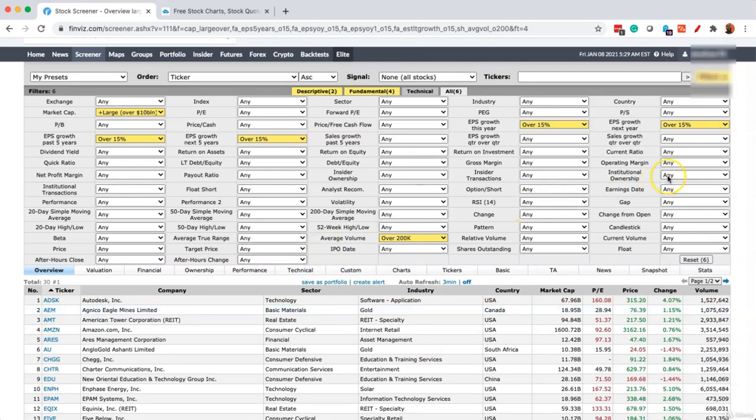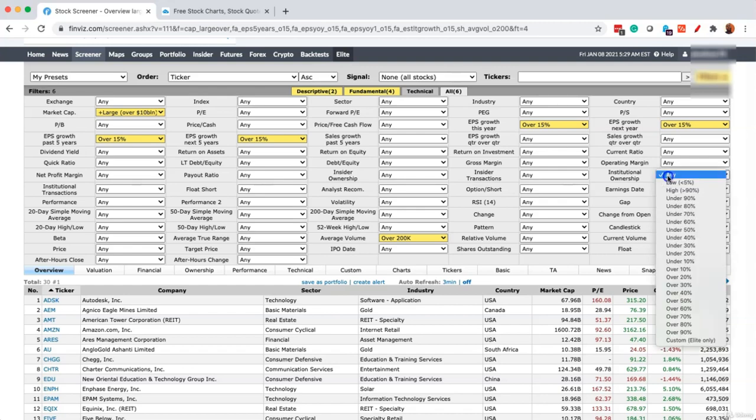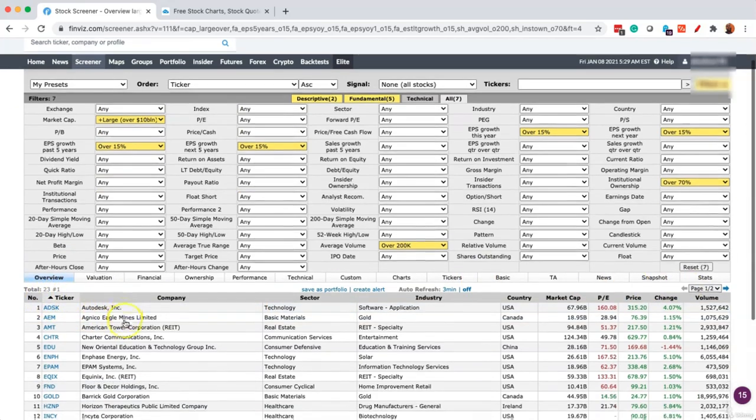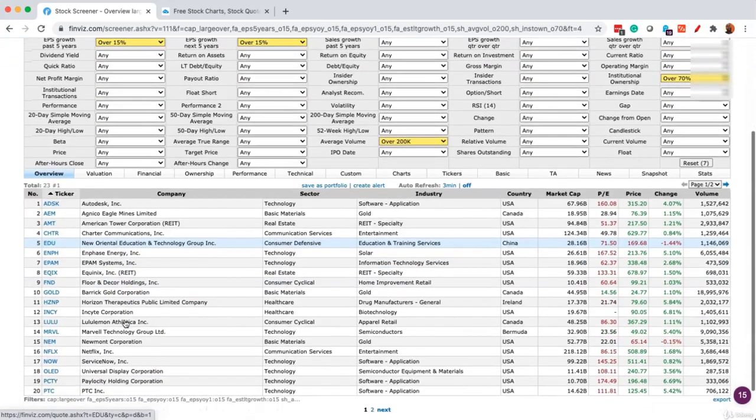Institutional ownership. That's pretty important. So what's the percentage of the ownership of these companies that have been invested by institutions? We want to have a look at companies that have over 70% of their investments made by institutions. Okay, so that's giving us a result of 23. Let's have a look at these results.